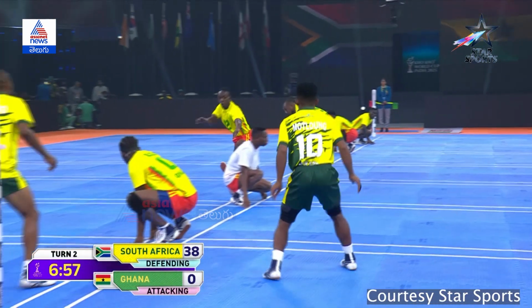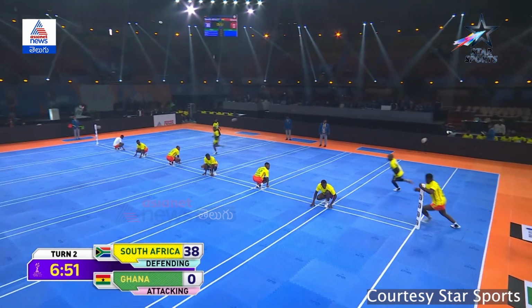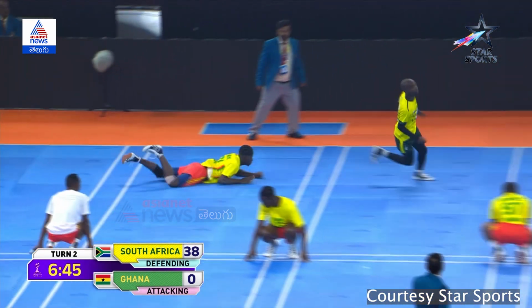The Wazir is Stanley Zaga. Timo Werner, skipper number 22, also on the mat. Can South Africa dance their way around to more points here? But Ghana, they have to respond. They do have to respond after giving away those 38 points.